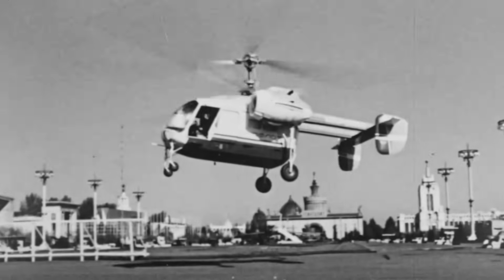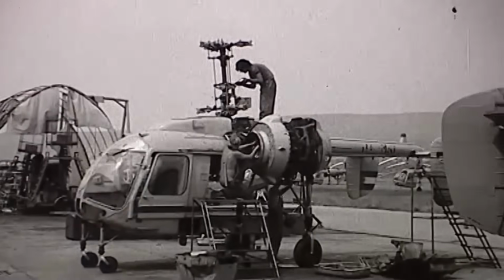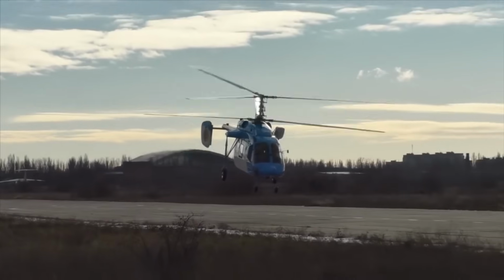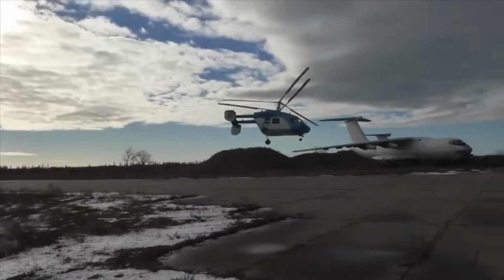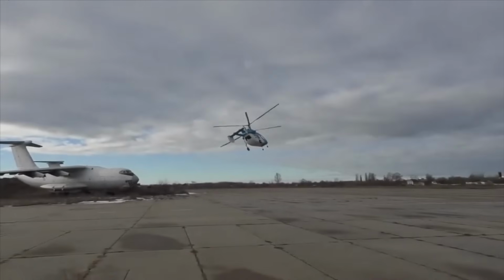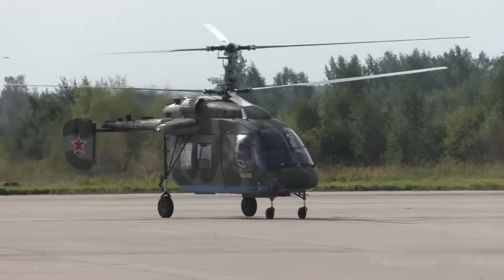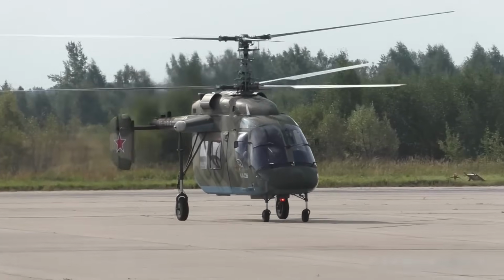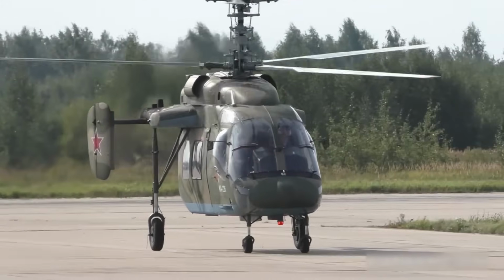While the KA-26 turned out to be a great design for its mission, those little radial engines were a bit finicky to work with. So Kamov then designed the KA-126 and KA-226, which are modernized versions with Western-built turbines. These new models offered more power and efficiency, though they lost some of the KA-26's character. The turbine-powered versions didn't quite take off like the KA-26.